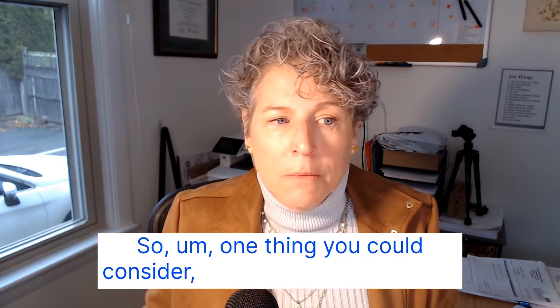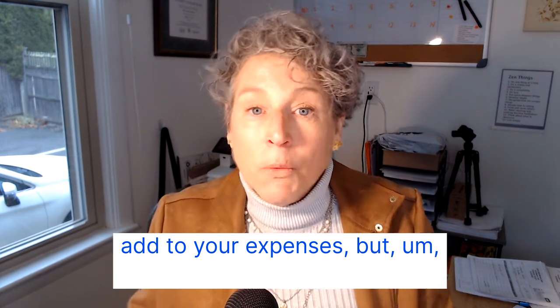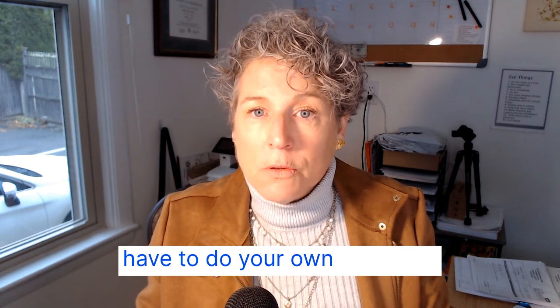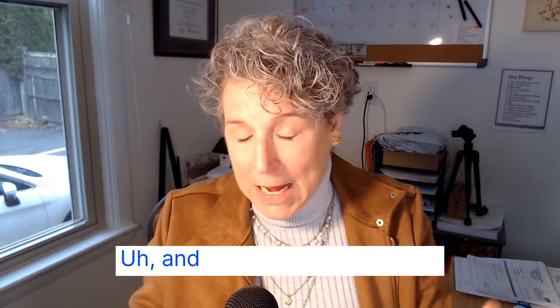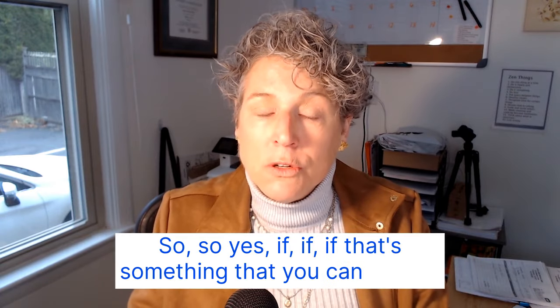So, one thing you could consider, particularly in Rhode Island, is that we have a lot of equity in our homes. We know this isn't what you were hoping for, and it does add to your expenses. But one, you can stop renting if that's an option for you. If you're a homeowner, you do not have to do your own windows. So you could decide you're not going to rent anymore, and that's one option. That is not an option for everyone. Maybe it's an option for you. So yes, if that's something you can do and it's financially feasible for you, you're welcome to do that.